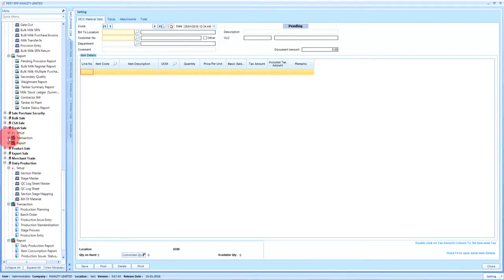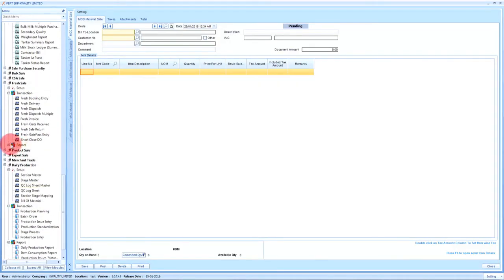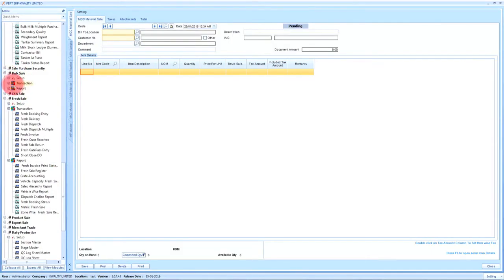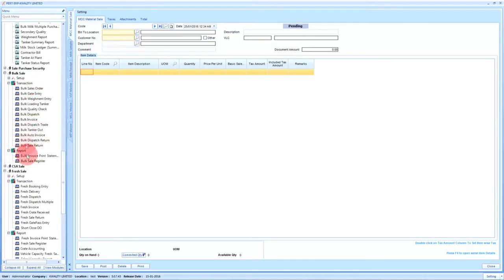The system has all kinds of sale dispatch processing, like sale of fresh products. Fresh sale transaction and reports. We can process the fresh products like milk pouch, curd and chas with booking, delivery orders, dispatches and sale invoices. The sale of raw or standardized milk, bulk sale, can be done with the different processes involved. Bulk sale transaction and reports. We can process the tanker bulk sale like raw milk, standardized milk, etc., with processes involved like tanker gate in, tare weighment, tanker loading, quality testing, gross weighment, dispatch and sale invoices.